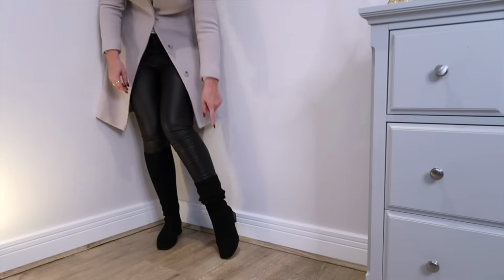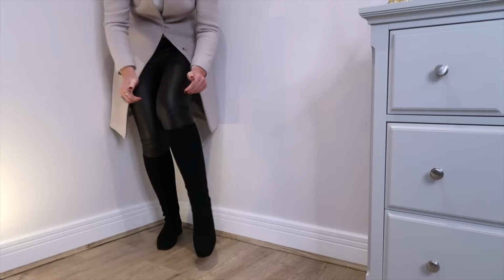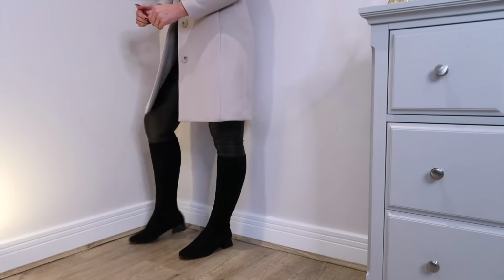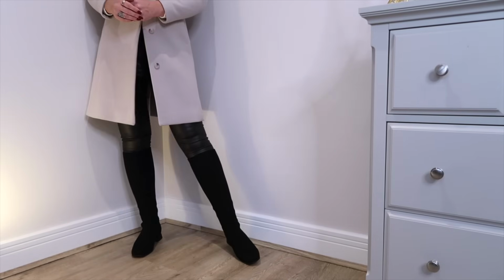I don't know how I did it. I can't be bothered. I just don't know how I did it. But with these, they're a lot more comfortable and I know that I'm going to be able to wear these because, as I say, I've got the thigh-high versions, which they still make. I'll link to those below.